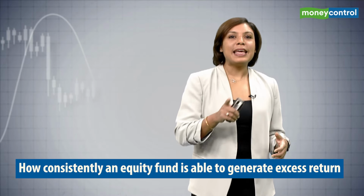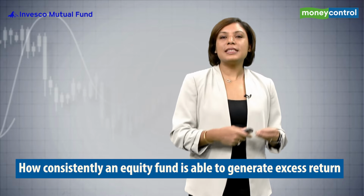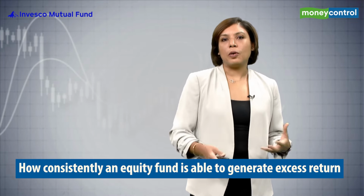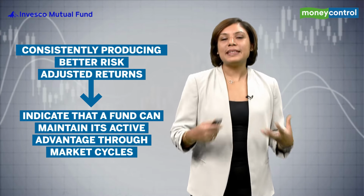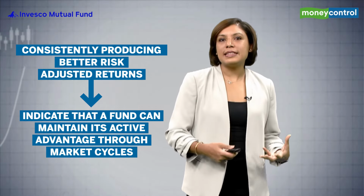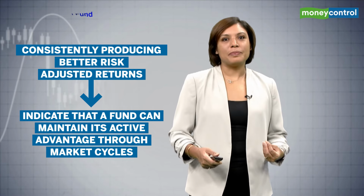With the Sharpe ratio, you can understand how consistently an equity fund is able to generate excess return against a standard risk-free rate of return like that of the government bond yield. Both are useful in understanding the quality of returns generated. Consistently producing better risk-adjusted returns indicates that a fund can maintain its active advantage through market cycles and is a strong indicator of effective and high-quality portfolio management.